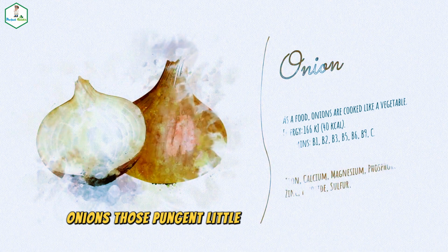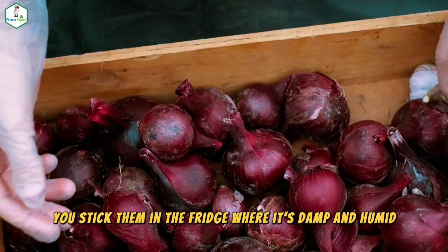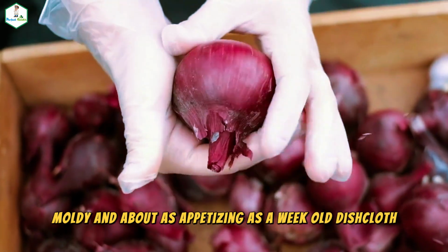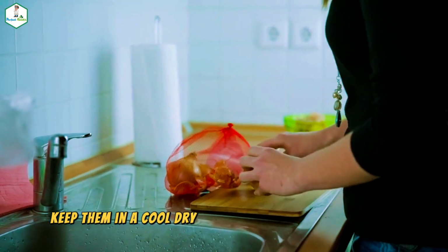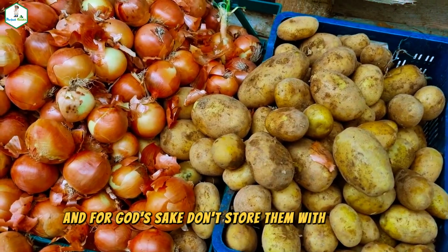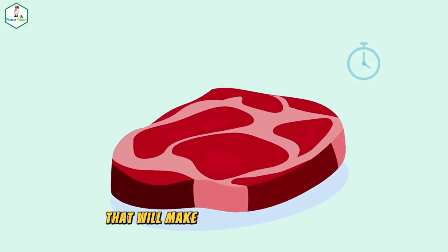Onions, those pungent little devils, need to breathe. You stick them in the fridge where it's damp and humid. They go soft, moldy, and about as appetizing as a week-old dishcloth. Keep them in a cool, dry place with good air circulation. And for God's sake, don't store them with potatoes. They release gases that'll make them both spoil faster.